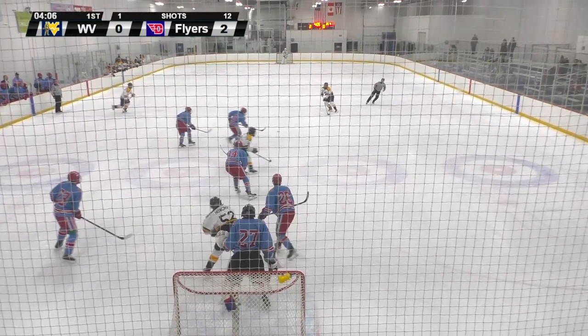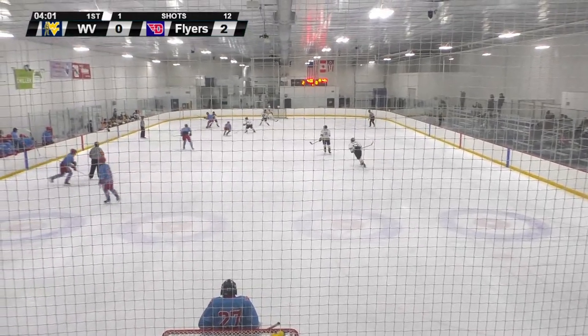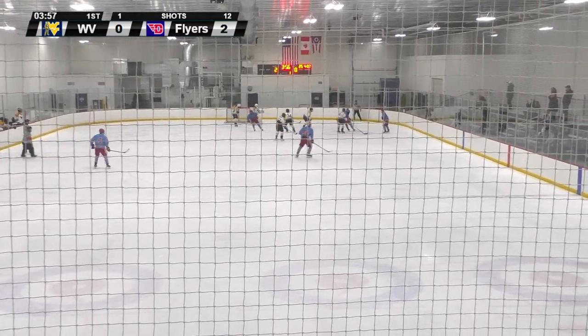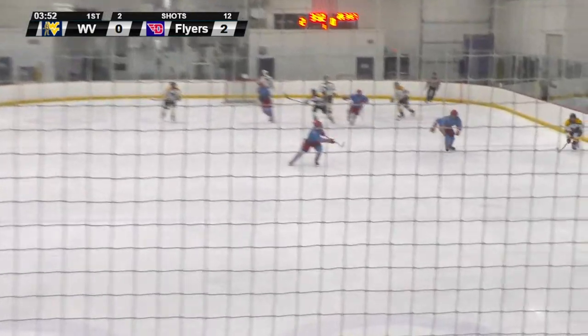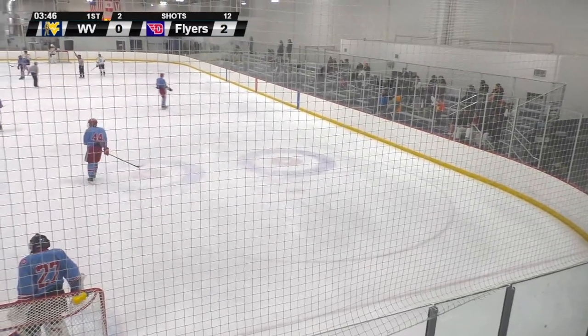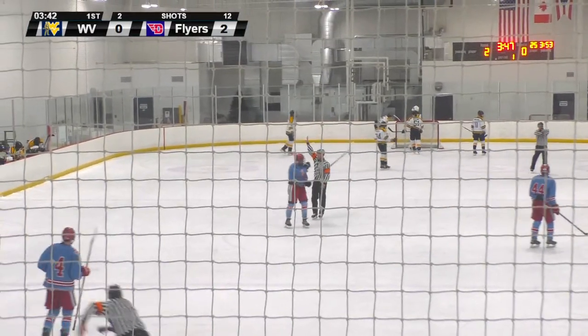Another shot blocked. And here's Bora for Dayton. Kevin Bora checked right at the Mountaineer line. Loose puck. Shot for the Flyers by Sully Clark. And that's blocked in front, and cleared all the way down the ice. It'll be an icing violation on West Virginia as Declan Pleuce plays the puck.